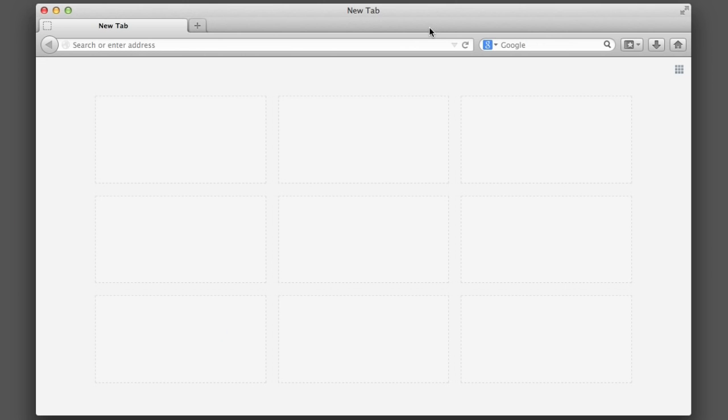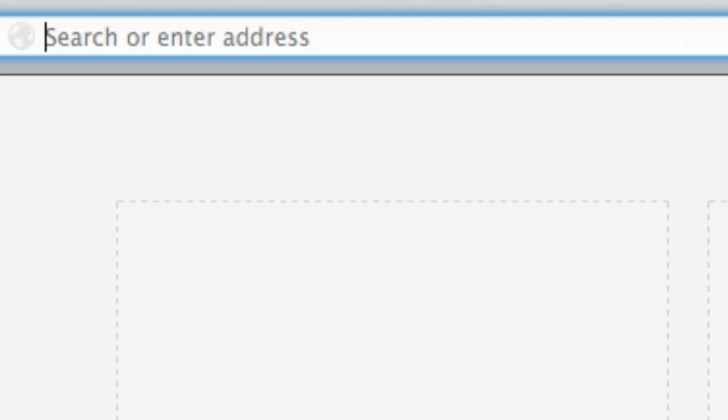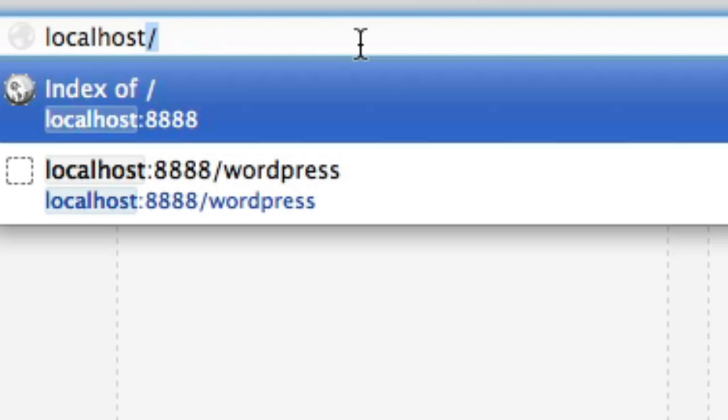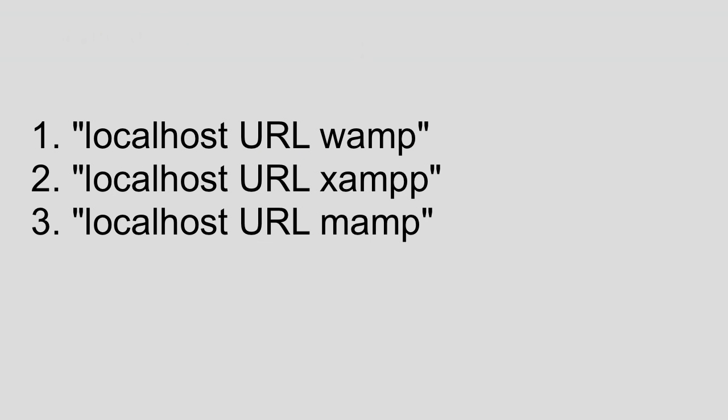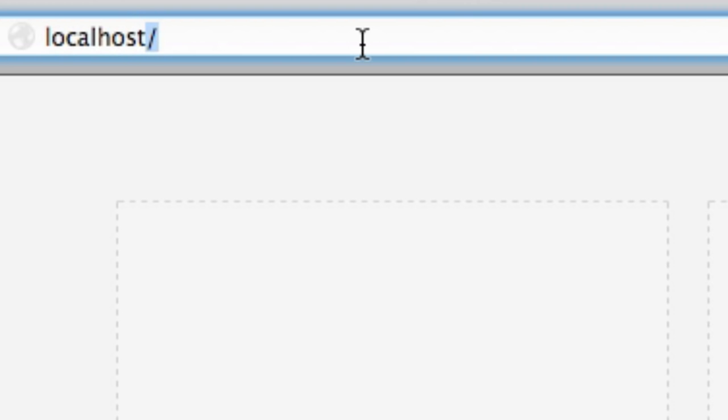Our next step is to open a new tab in your web browser of choice, because we're going to navigate to that new special folder that we just moved WordPress to. So on my machine, that looks something like localhost:888. On your machine, it might simply be just localhost. Now if you're having trouble figuring out what the URL might be on your machine and neither of these work, go ahead and perform a web search for localhost URL and then just include the name of the package that you installed a few minutes ago. So let's pull this up.